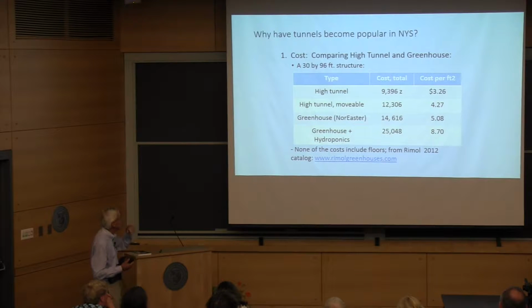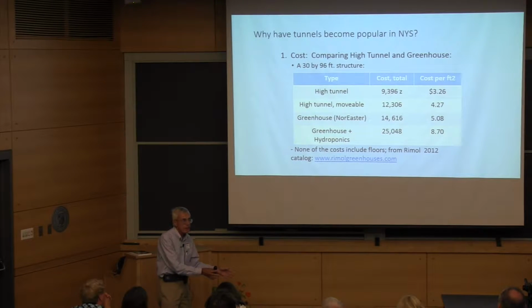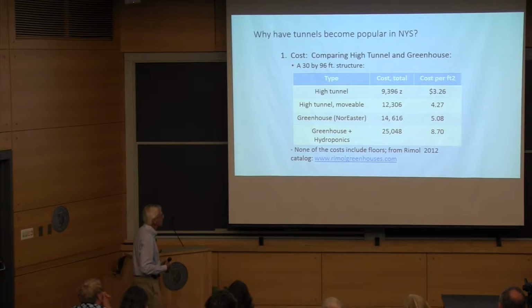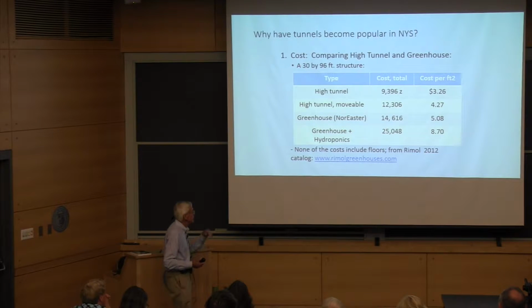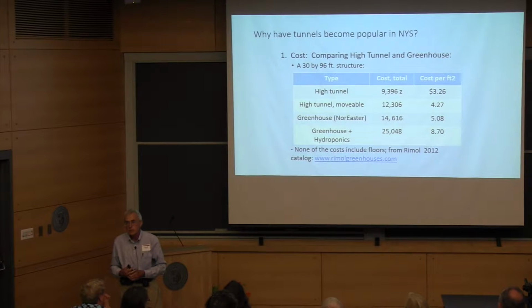As you can see in the table, for a 30 by 96 foot structure, a high tunnel will cost you about $3.25 per square foot. If you move it, it costs more. If you don't want to be growing in the soil there, you want to move it to another place, then it has to be more rigid. You need the rails, etc. So it costs more. By the time you get to greenhouses, we're up at $5, $6, $7, $8 per square foot. So it's a cheap alternative to grow stuff in.